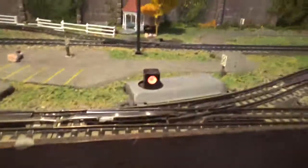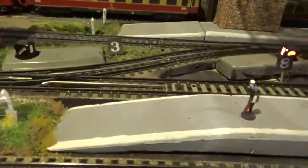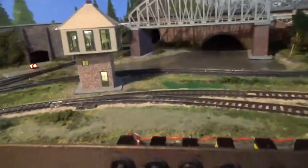All right, we'll do the switch here and run up over the mountain. Where are we at?